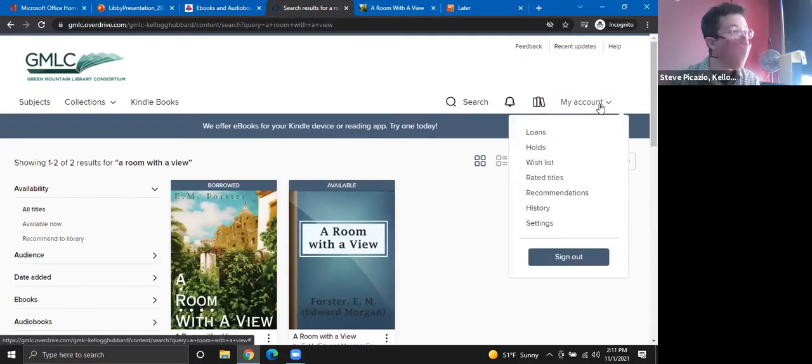I've got another. Okay, so I'm not going to be using Kindle, but Overdrive is what we are using. Is that correct? Yes. Okay. Yep. Anything else that we could use on the computers?